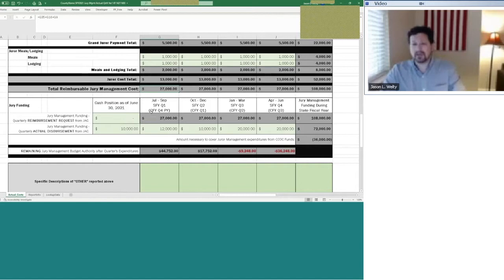It's not going to be like we used to, where we reconciled every quarter, where you got a little bit more this quarter versus what you received last quarter. It's going to be on a reimbursement basis, and once the $11.7 million is gone, it's going to be incumbent upon you to pay for your jury management costs out of your CCOC revenue.